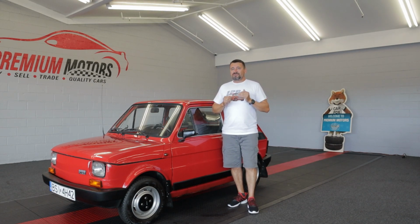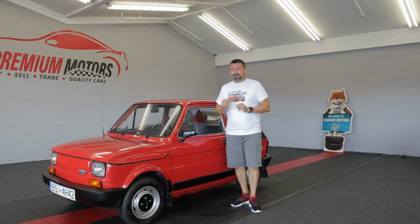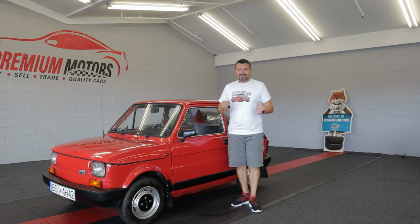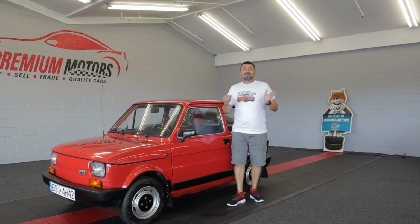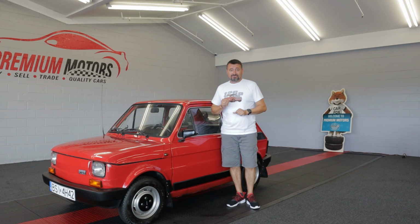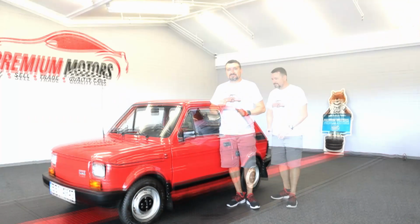But there's such a mass of enthusiasts in Poland and abroad that love this car that it's not even funny. Now, celebrities also have this car. One well-known celebrity, Tom Hanks, has a Maluch, has the 126p. I don't know if he just got bored or maybe lost his Wilson. That would be a good replacement, about the same size.